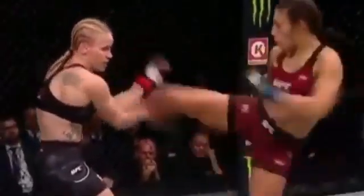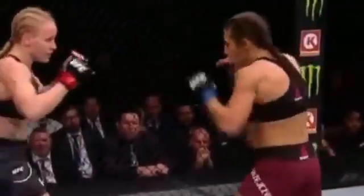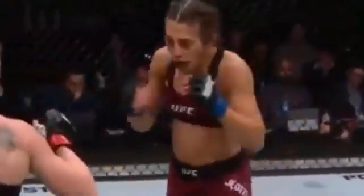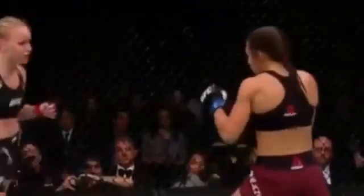Joanna pressing forward, though. There's a good body shot. Kick. Oh, straight left. Nice combination. You see Valentina, she's waiting to counter. That's where she works best. And she has been at her efficient best here tonight, coming up on the midpoint of round two.